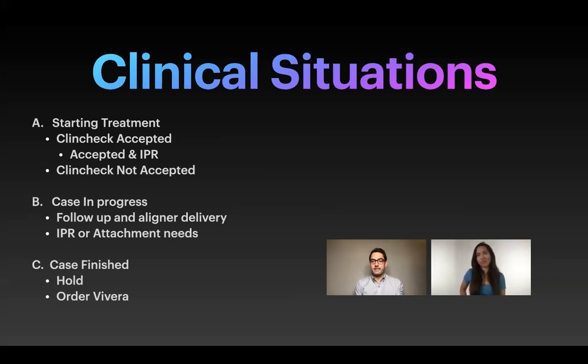They were in ClinCheck. We'd already had them scanned. We were going through ClinChecks, but we did not finally approve it. We have some that we already approved, and the patient can't come in and get their attachments installed. And then we have some where they're accepted, they just need their IPR, and it's still in the beginning.